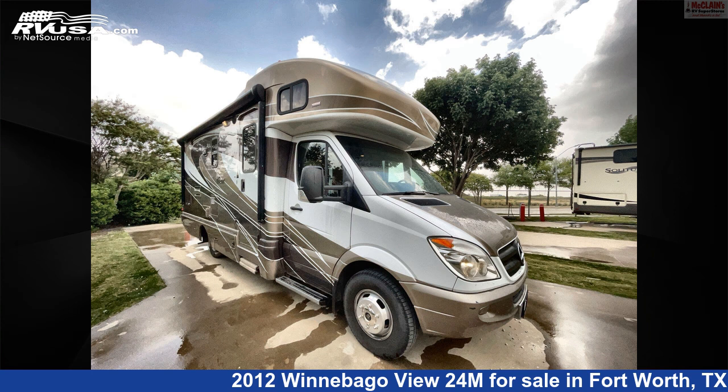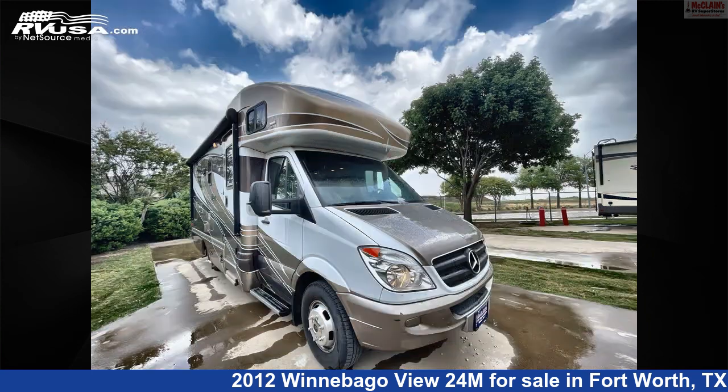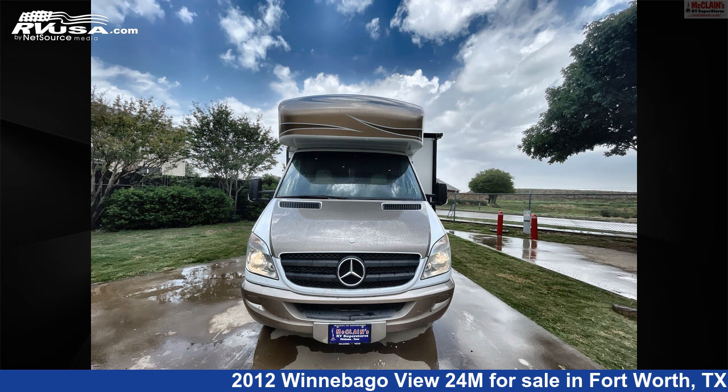This 2012 Winnebago View 24M is a Class C RV. It is located in Fort Worth, Texas 76140 and is offered for sale by McClain's RV Fort Worth.